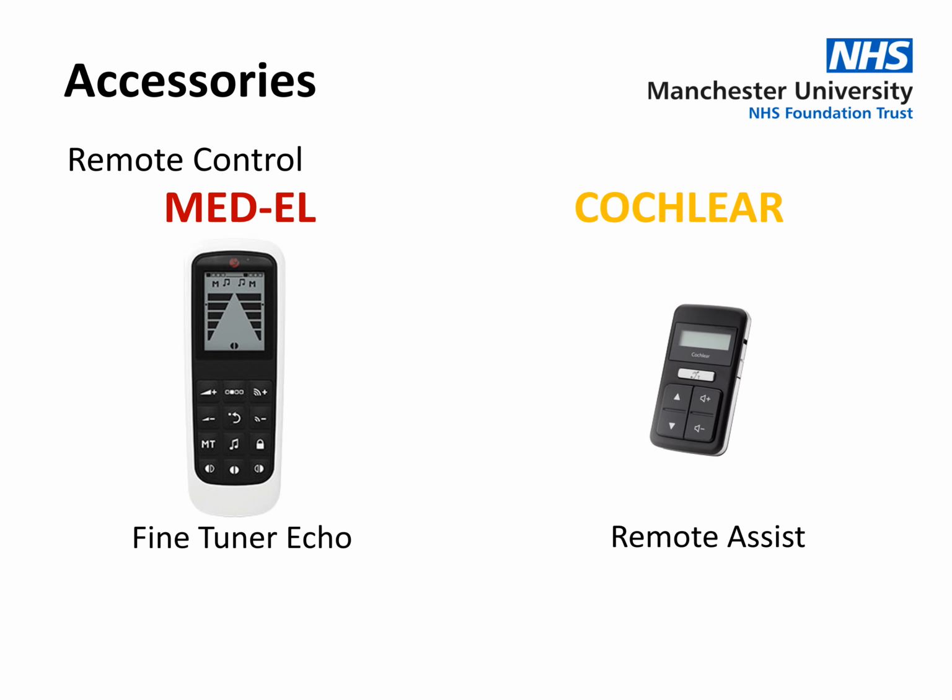The speech processors come with a remote control. This is called the Fine Tuner Echo for the Medel device and the Remote Assist for the Cochlear device. The remote control allows you to turn the volume up or down or change between different program settings. They are provided with the cochlear implant and replaced free of charge if they break.